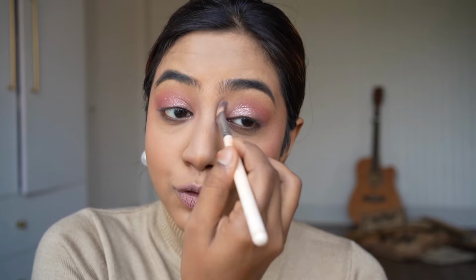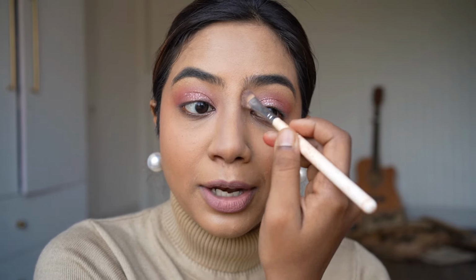I know that this Cherry Girl makeup look doesn't really involve contouring as such, but I have to contour my nose. Today, though, particularly my nose is looking like a full-on balloon.